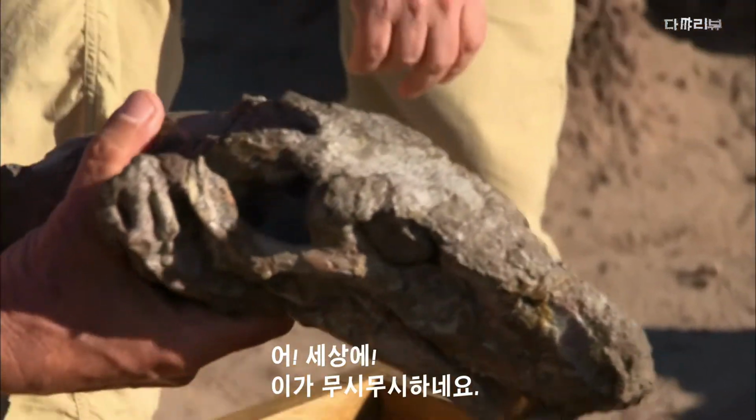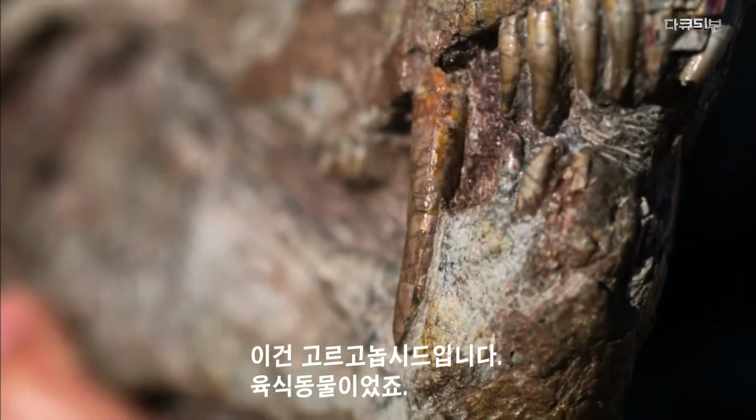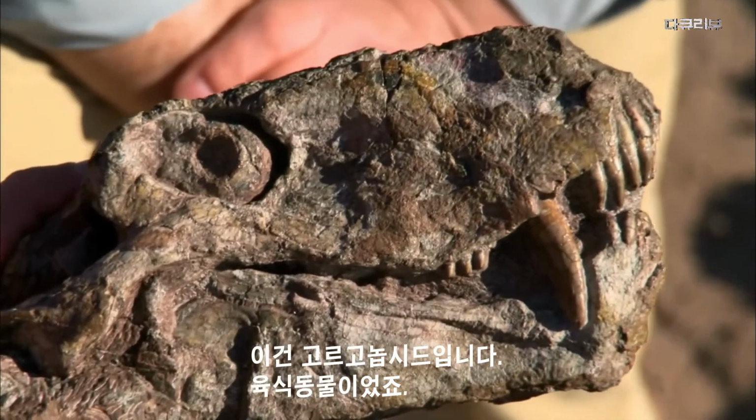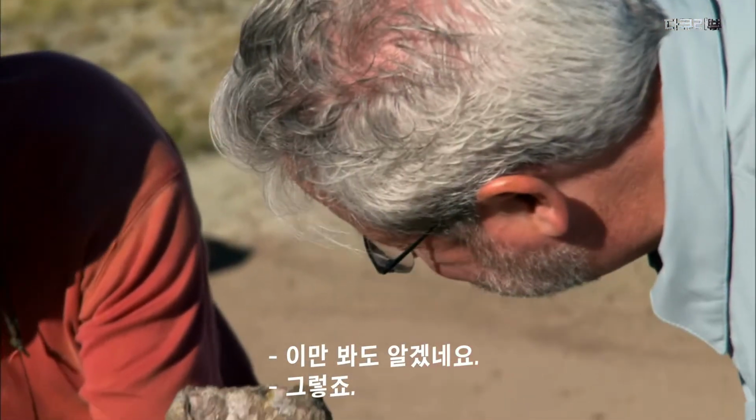Oh, wow, look at that. Ferocious. Look at those teeth. Now, this is the Gorgonopsid. These are the carnivores of that time. Boy, the teeth really tell a story on that one. Certainly do, yeah.